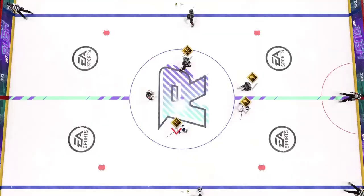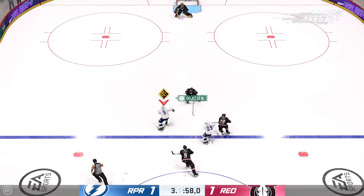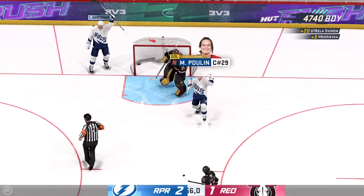Ray Ferraro. I'm James Cebulski, and we are ready to get this third period going. Final minute to go here in the third. They score! And a snap shot frames that one behind the net.